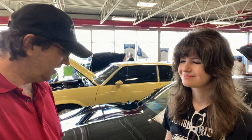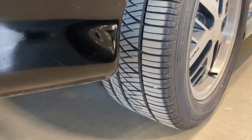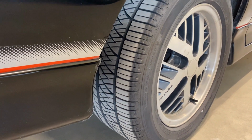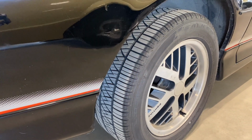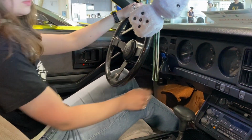Excellent. It's got the factory rims, which I think are great. Yeah. They match it nicely. Yeah, I love them. Exhaust-wise, still factory exhaust? Yes, it is. Good. So you're keeping it, like I said, an original car. You're not tuning it up, you're keeping it factory, which is great.